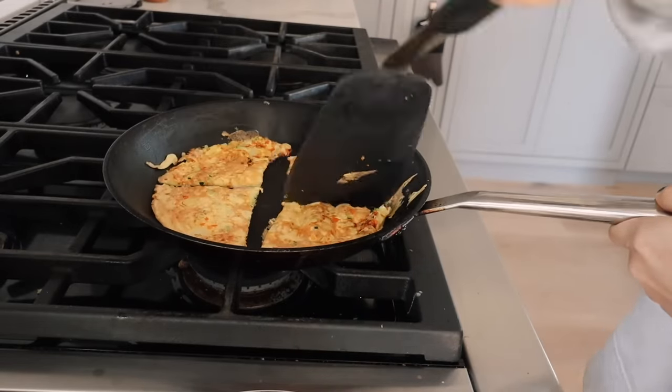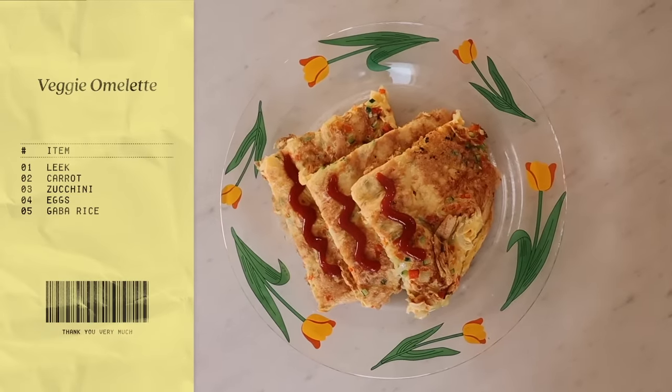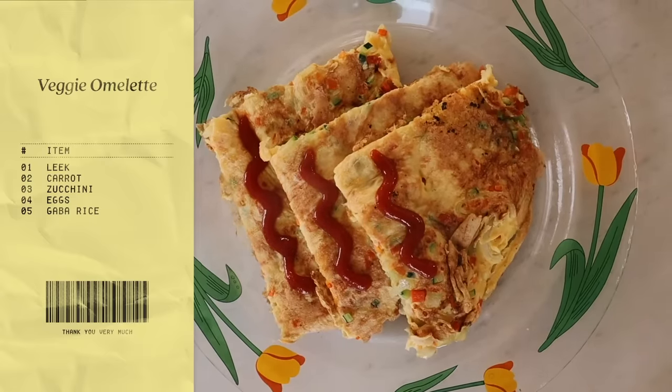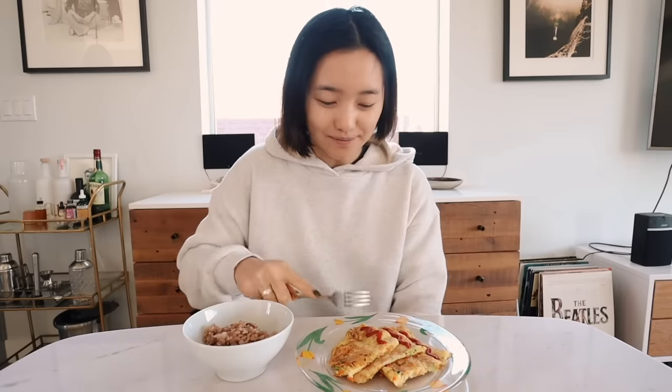I have a Korean omelet known as a geranmari. It's got green onions, zucchini, and carrot, and then 2 eggs. I also put a squiggle of sriracha because I like things spicy.